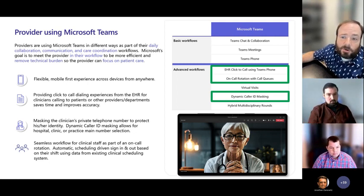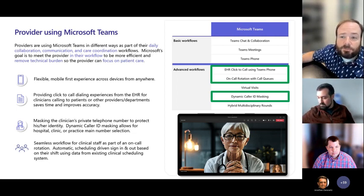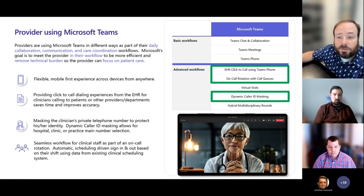We understand the EHR is where providers spend a significant amount, if not the majority, of their time. We understand the need to allow flexible caller ID options to protect the provider's private phone number and make sure that return inbound calls from patients are routed properly to avoid delays in patient care. For things like on-call rotation, we can provide an automated schedule-driven approach using Microsoft Teams call queues, as well as integrating with existing scheduling platforms.